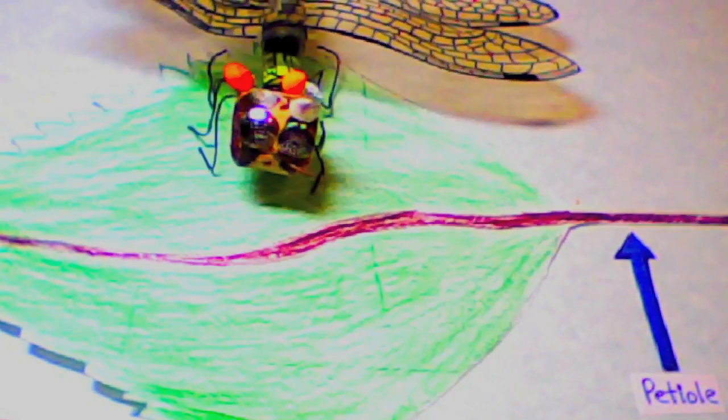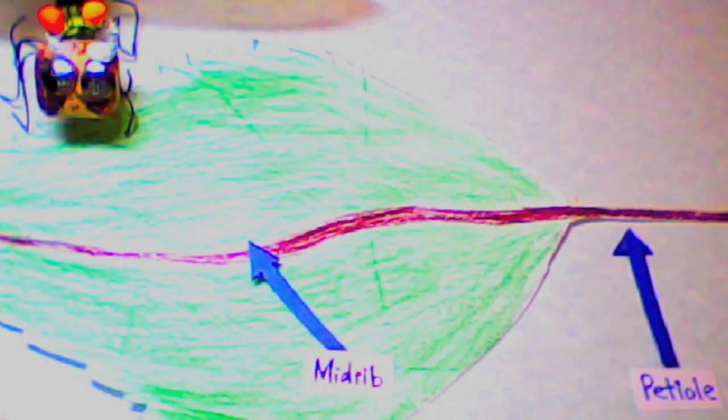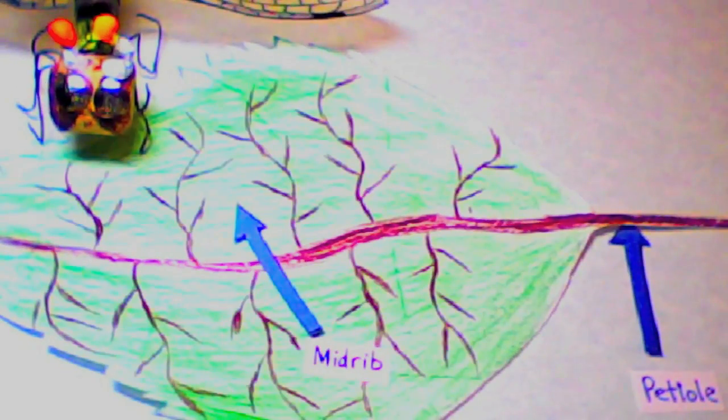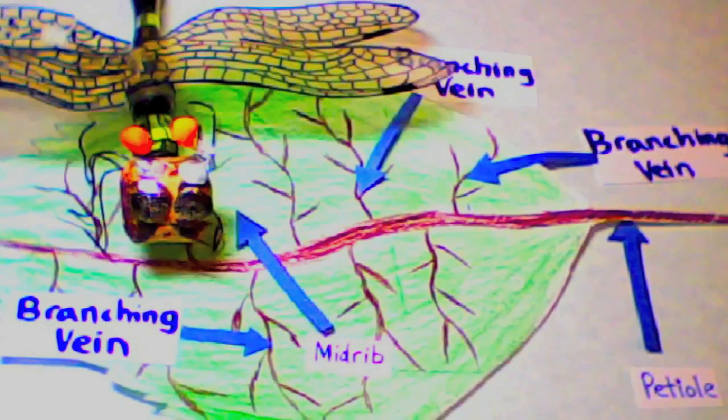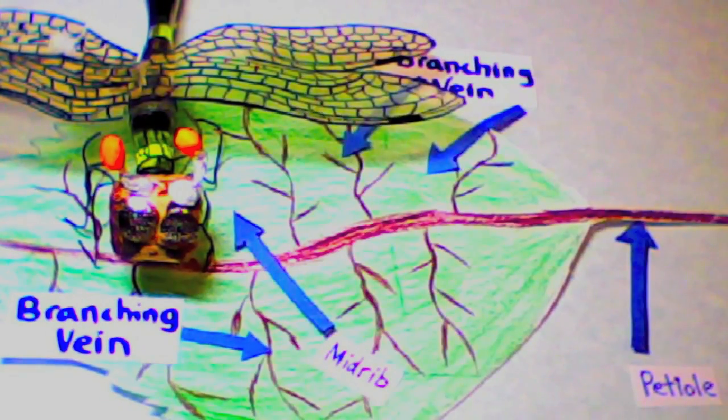Here we are on the surface of the leaf. This is the petiole, the short stem that attaches the leaf to the whole plant. It leads to the midrib, the major vein of the leaf that is always in the middle. The midrib will then branch into many other veins called branching veins. They are vital because they transfer all the minerals and water that helps the leaf survive.